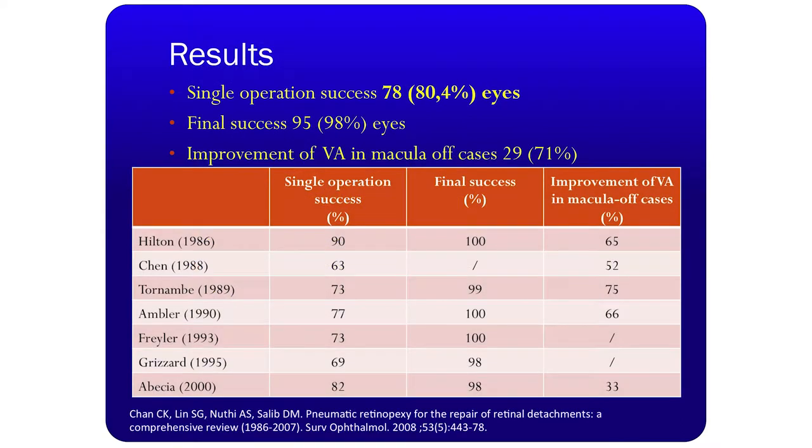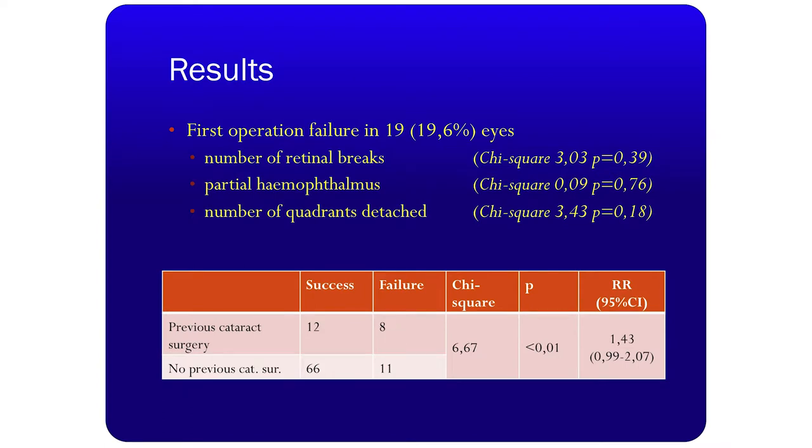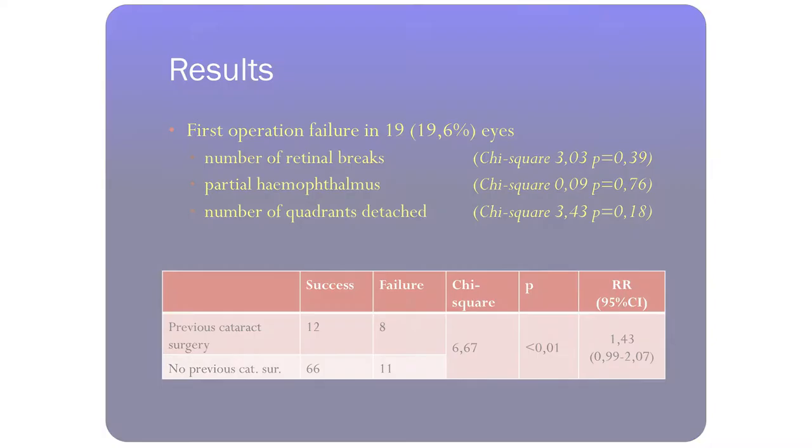So the single operation success rate in these 97 patients was 80.4%, and final success 98%, which is, as we see, in the range of previously reported success rates of pneumatic retinopexy. So 19 eyes failed in reattaching the retina after pneumatic retinopexy, and when we controlled various factors that can influence the rate of retinal reattachment, we found that the number of retinal breaks, the existence of partial hemophthalmos, and the number of quadrants which were detached did not influence at all the success rates of pneumatic retinopexy.